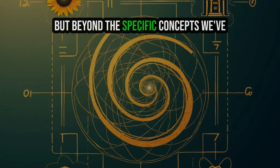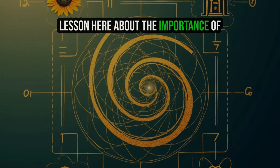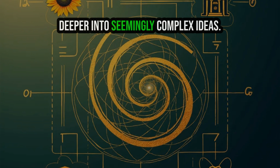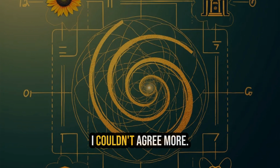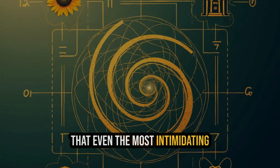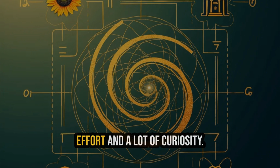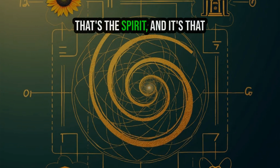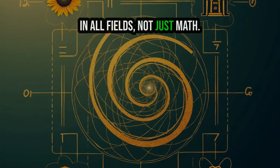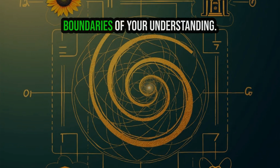But beyond the specific concepts we've discussed, I think there's a broader lesson here about the importance of curiosity and the willingness to delve deeper into seemingly complex ideas. I couldn't agree more. This deep dive has shown me that even the most intimidating mathematical topics can be broken down and understood with a little effort and a lot of curiosity. That's the spirit. And it's that curiosity that drives innovation and leads to breakthroughs in all fields, not just math. So never be afraid to ask questions, explore new ideas, and push the boundaries of your understanding.